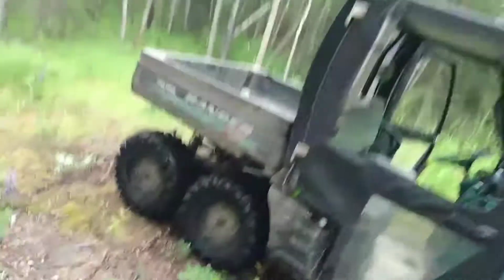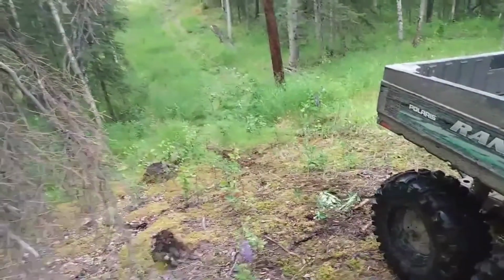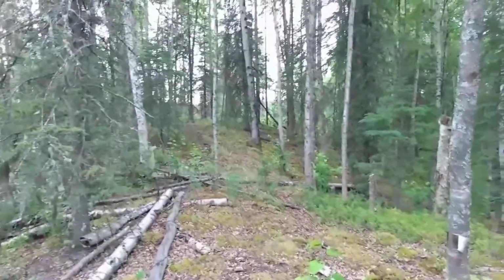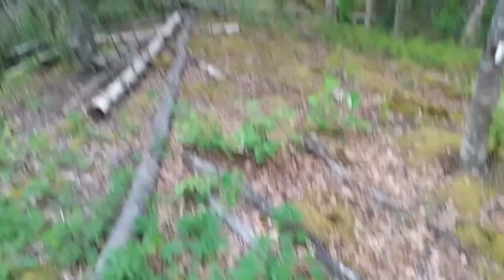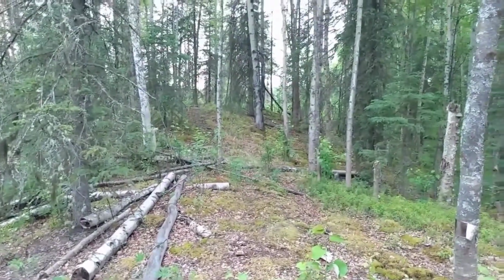Well, that was easy. I didn't even have it in all-wheel drive. Piece of cake. So, I'm wondering if I can take a shortcut over here, because the road to the house is right over there. I can go back and all the way around, which would be fun. Let's see if this thing will bushwhack. What do you think?